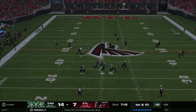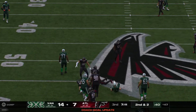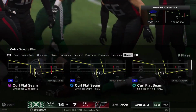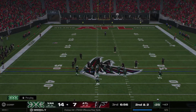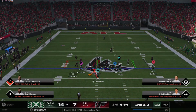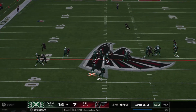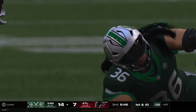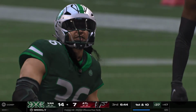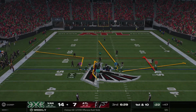Back to throw here. That one's complete to Tomlinson. And the result here, a pickup of 8. Leaves him with 2 to go on 2nd down. Caught that look from you there, partner. I think we're on the same page on that one. Just his first catch. I think we both thought he'd be a little more active in the passing game. Let's see if that's the start of them trying to get the ball to him a little bit more here in the second half. From Falcon territory now, here's 1st and 10 at the 47.